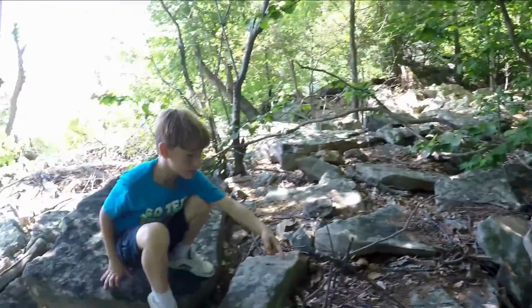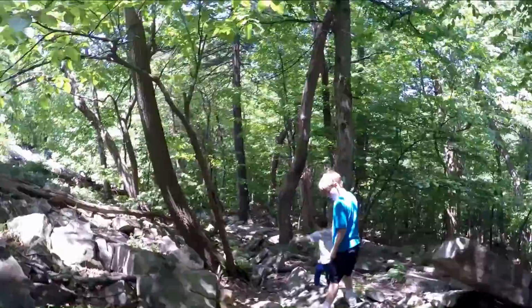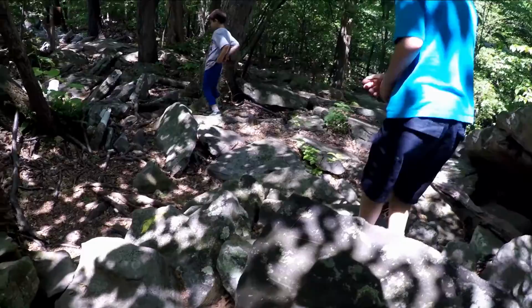Cool. All right, let's get packed up and we'll head back down the hill here. I think it is. It is a snail. Oh yeah, you did find a snail.